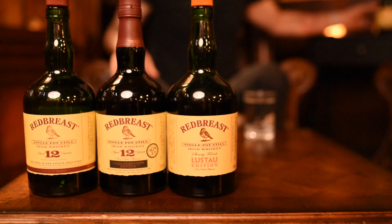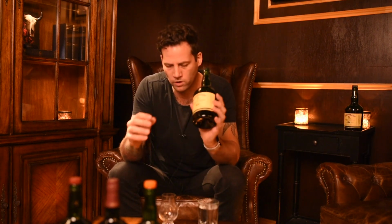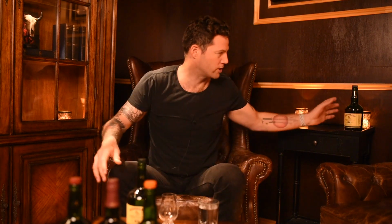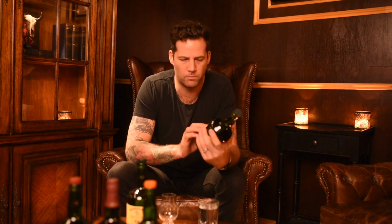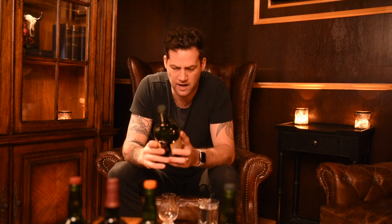Then they do a 15-year-old. Again, 15-year-old completely in American oak. They're, again, incredible. And then finally, they do a 21-year-old. The 21-year-old is the one that Jim Murray rated as one of the best whiskies in the world, and actually probably the best single pot Irish whiskey out there. It's incredible. We're going to try the 15-year-old just to go through the tastings and everything. Again, this is 46% ABV, 100% aged in American oak.